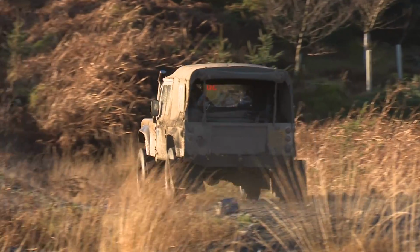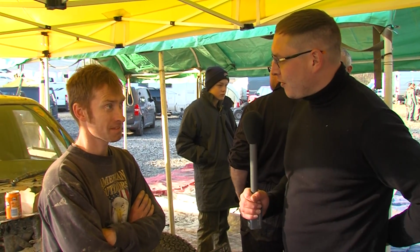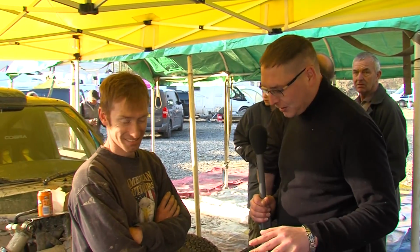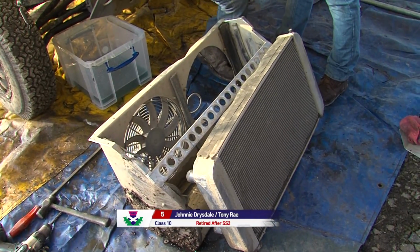Anthony caught up with Johnny Drysdale, whose rally was over much earlier than planned. Thank you, Andy. I'm here with Johnny Drysdale after his mad dash this morning. It's come to an end, unfortunately. Aye, the radiator's put us out in the end, with a little tap on a tree on the front end, and it's just twisted the radiator that little bit, so we've got 4 cores dripping.